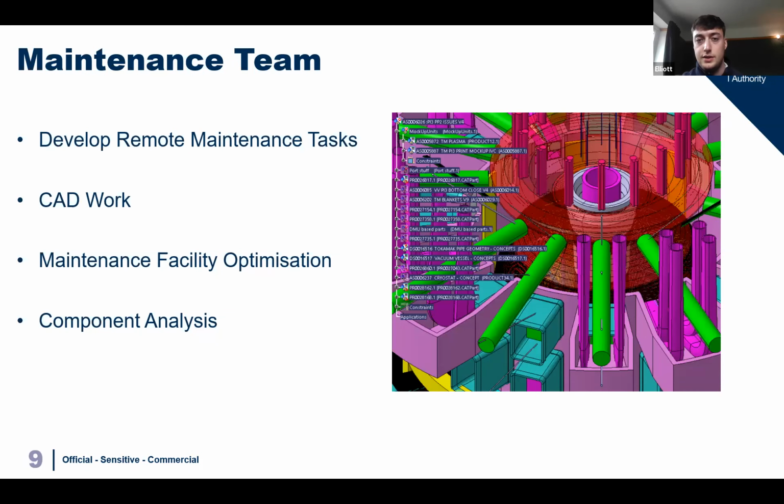So what do I do as a graduate design engineer at UKEA? Well, I've been working on developing the remote maintenance tasks you saw in the previous video. We're trying to streamline and find bottlenecks in the process to reduce the amount of downtime of the reactor, and that will help us be more profitable in the future. I've also been involved in lots of CAD work. On the right here, you can see a picture of the CAD for the vessel, and I've been working on pipe routing routes and redesigning the vacuum vessel geometry.